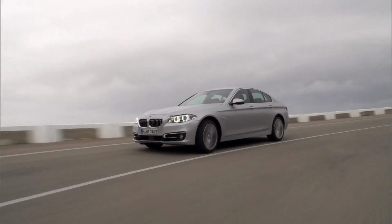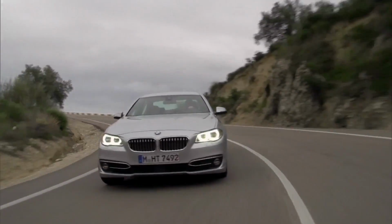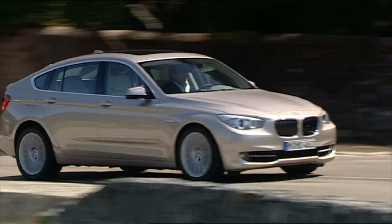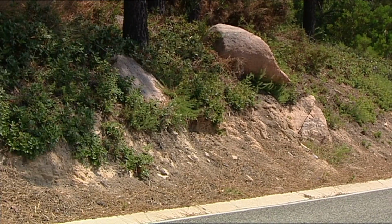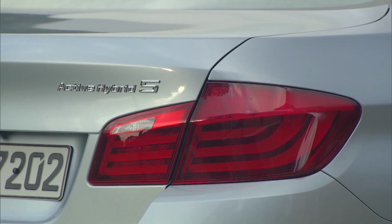The 6th generation, called F10, debuted in 2010. There was also a 5 Series GT, a strange car which offers the functionality of an estate, SUV and limousine all in one. I like it, by the way. The next one is going to be called 6 Series GT apparently. As far as the 5 Series is concerned, it featured among others a hybrid drivetrain.